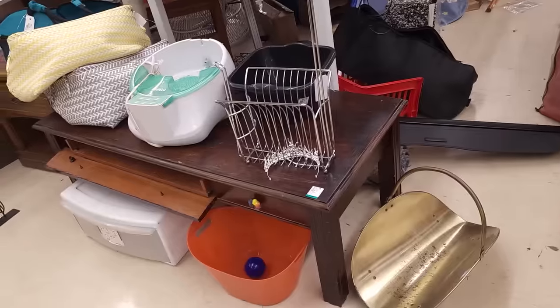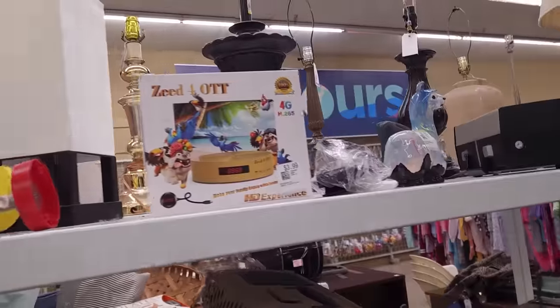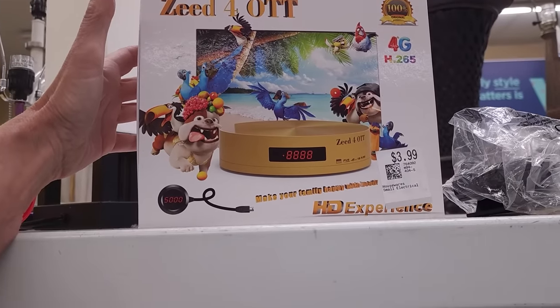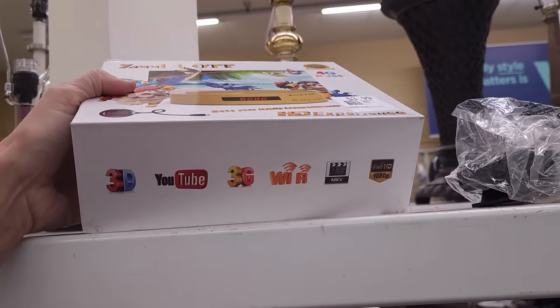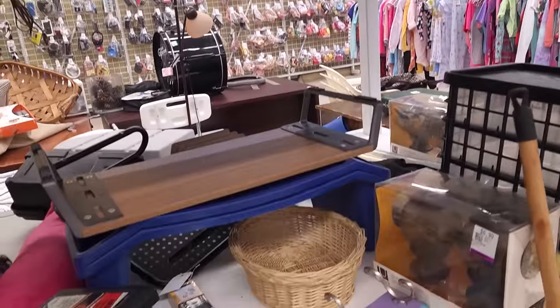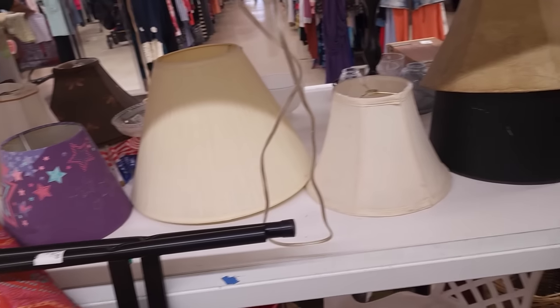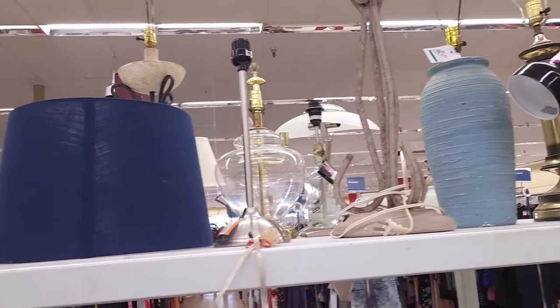All right, one last section here is where they keep all of their lamps and large items. So we take a peek. Zed for Ot. What is that? Make your family happy with Zed. HD experience. I have no idea what that is. Huh. Oh, my. Okay. Nothing too exciting. Nope. Nothing enticing over here.